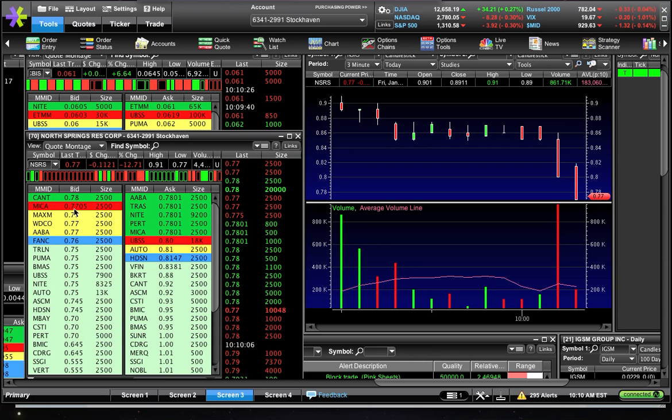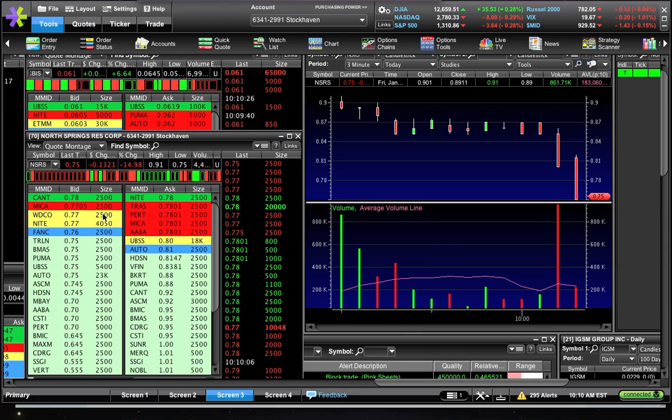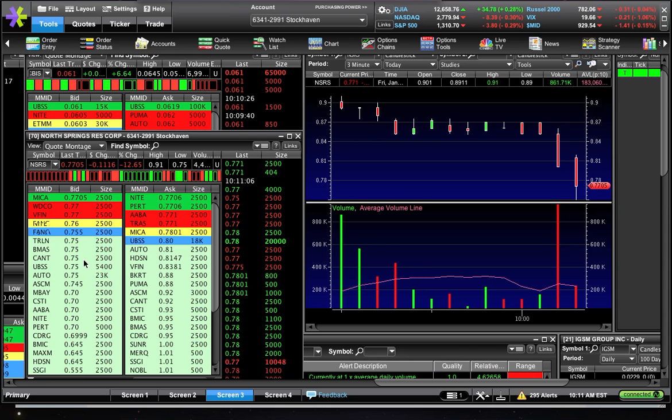Look, Micah best bid at 7705. Definitely covering a short. Let's see if he stays there though. You want to see if trades start going below the bid. Like right now the bid is 77. If we start seeing 75s print up, there's one, 75. That could be a sign that we're going lower. Not a lot of volume coming out though, so let's see. We need a really good dump.